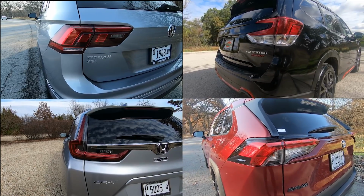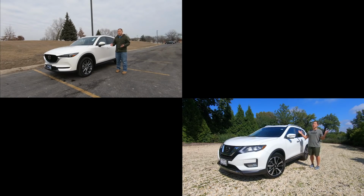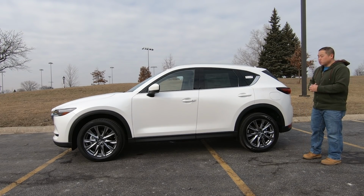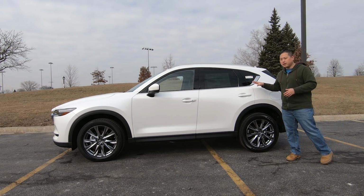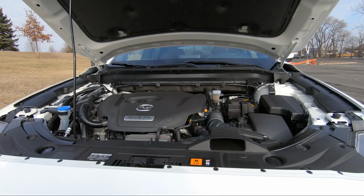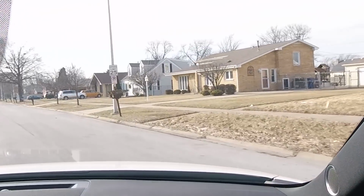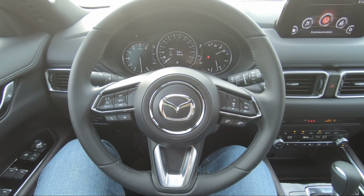These are the 4 best compact SUVs for 2020. Notable mentions are the 2020 Mazda CX-5 and the 2020 Nissan Rogue. I wasn't able to review a 2020 Mazda CX-5 before this video, however, my 2019 review was very favorable as the powerful engine, precise steering, and luxurious cabin made it stand out from the crowd. I will definitely review this in the near future.